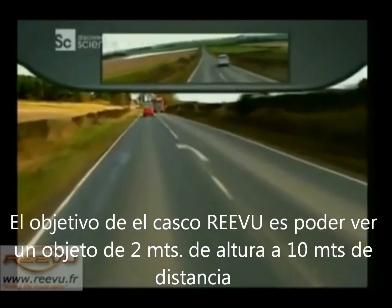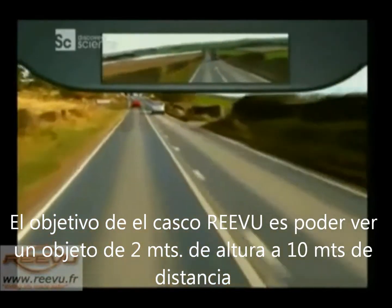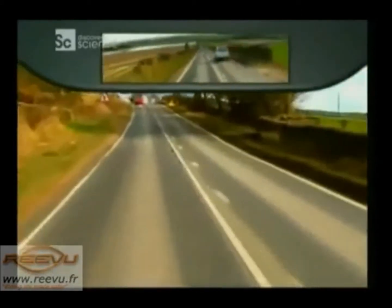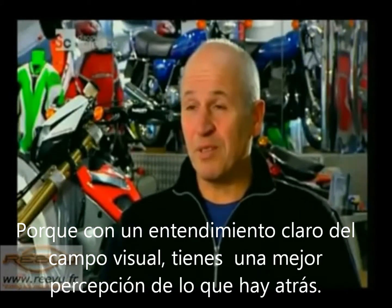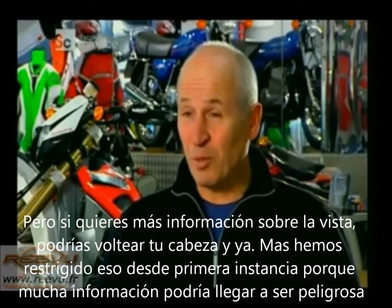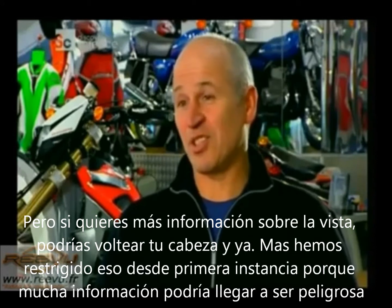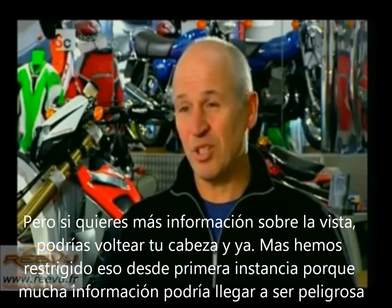The wearer of the Reevu helmet needs to be able to see an object 2 metres in height from a distance of 10 metres with an average eye height from the road of 1.57 metres, because with optimum field of vision you get a clear understanding of the road behind, but if you want more information you just turn your head ever so slightly. But we restricted that in the first instance because too much information could be dangerous.